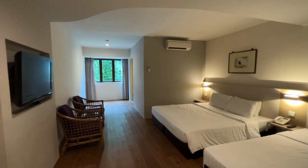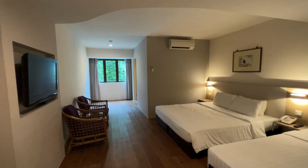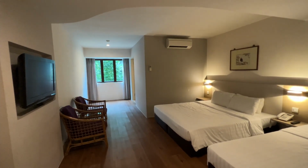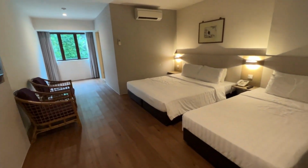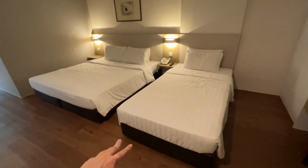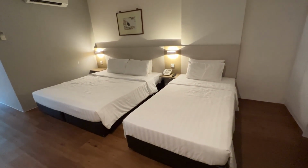Okay, so I asked for a room change, and as they ran out of the superior category, they kindly upgraded me to this deluxe room instead. So let me show you guys around the deluxe room. The deluxe room is the upgraded, renovated version. It features sort of an additional bed. So here you have a regular king size bed and a super single bed on the right. So if you are a party of three, this works.